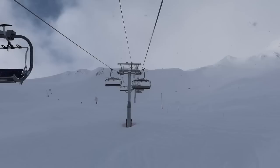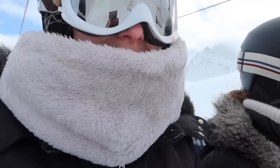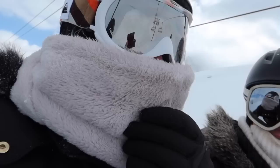Just done our first run, and it was incredible. It's so good to be back on the slopes. It's almost like muscle memory. You get back into the flow of skiing. I'm with some seriously advanced skiers over here. Chloe is literally like a professional. We've got snowboarder Lydia, and yeah, it's just amazing.